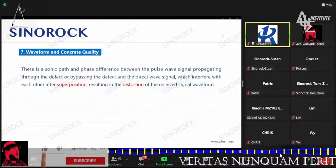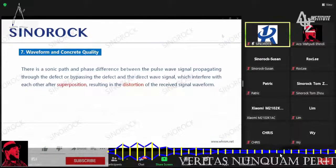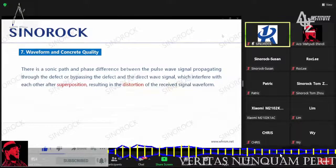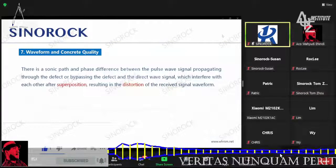So what effect does the waveform have? We can take a look. When passing through the defect, the ultrasonic wave will propagate around the defect, and there will be a phase difference in the sonic path. After superposition, it will interfere with each other, causing the waveform of the received signal to be distorted. The main reason for waveform distortion is that it propagates around the defect, or there is a sound path phase difference with the direct wave signal, which is then superimposed.